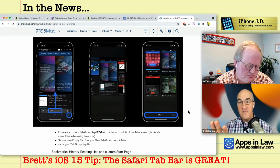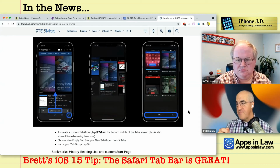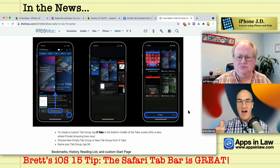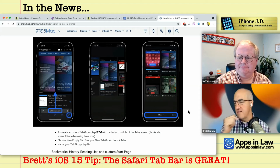A couple of other quick ones that I'm just finding out on this. If you tap and hold on the tab bar, you can quickly copy the URL, which is nice because I do this a lot. If I find an article that I want to read, I will copy the URL into a note or a document or something like that.